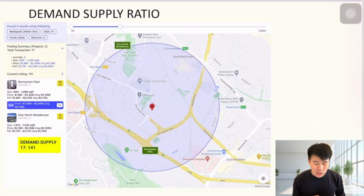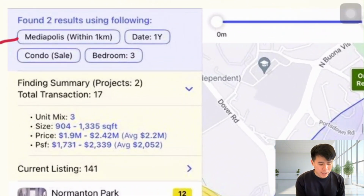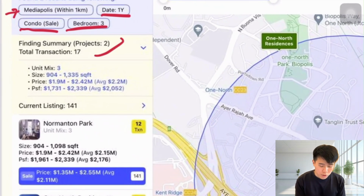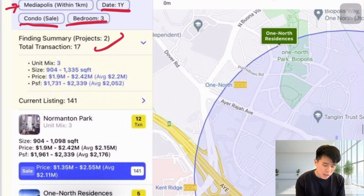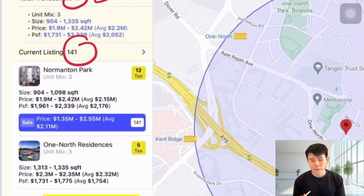Okay, so right now we'll be looking at the demand and supply ratio of this Mediapolis area. Based on my search criteria, Mediapolis within 1 km, last 1 year transactions, condo, and we are just looking at the 3-bedders. We have a total of 2 projects, mainly coming from One North Residences and Normanton Park. We have a total of 17 transactions, and the total number of listings right now is 141.